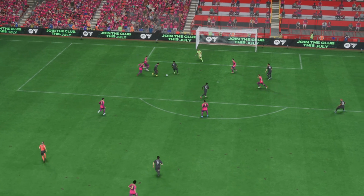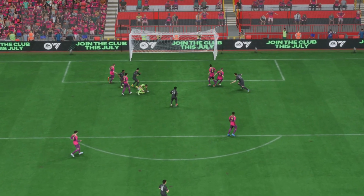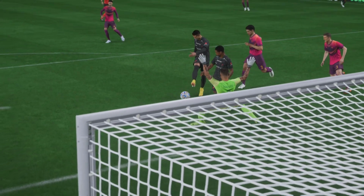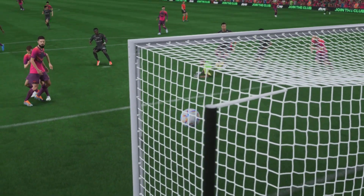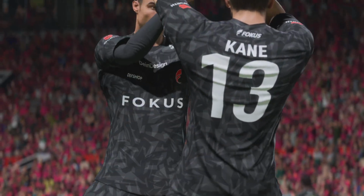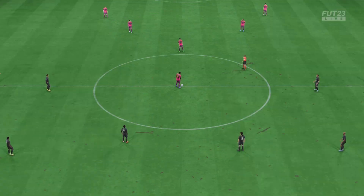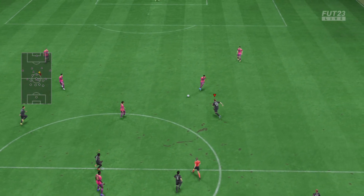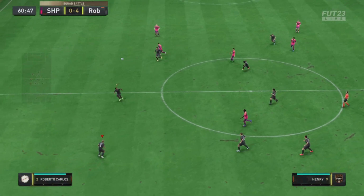And he put it away nicely. He'll be happy with that. And this is turning into something of a rout. 4-0.